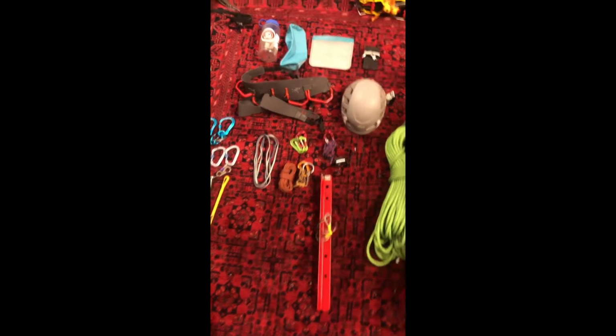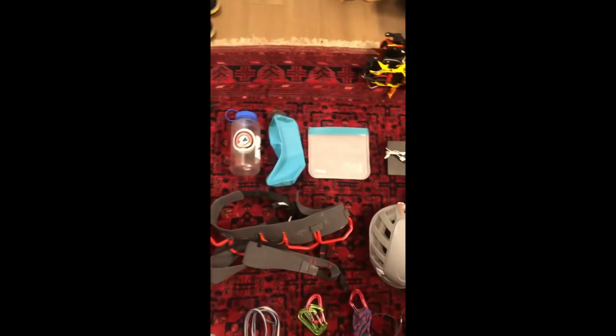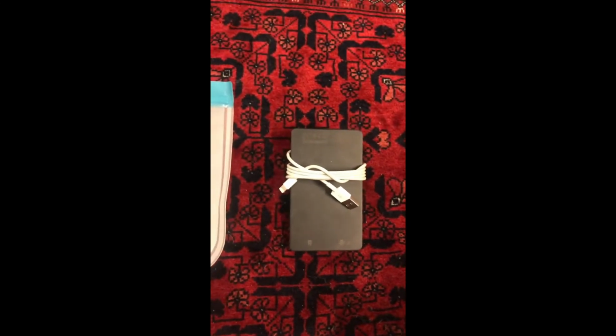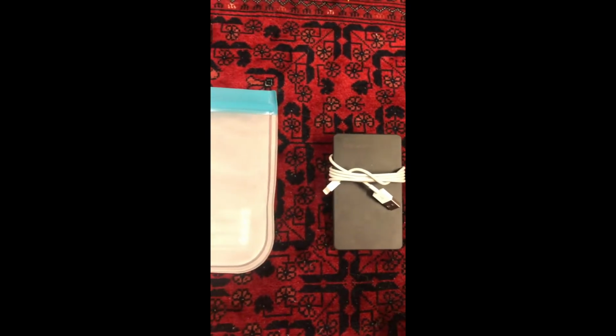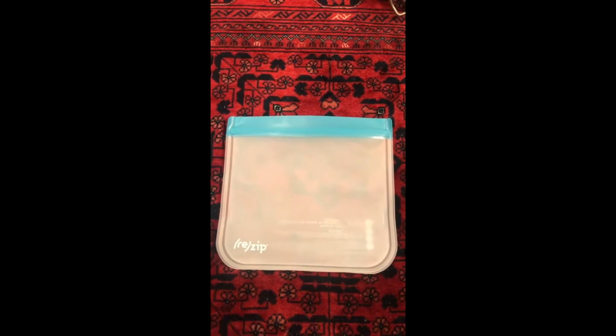Moving on to other equipment and stuff that I carry with me either on my harness or in my bag. I often like to have an extra battery with me for my phone since I use it as my primary means to navigate. Then a reusable Ziploc bag for all my snacks.